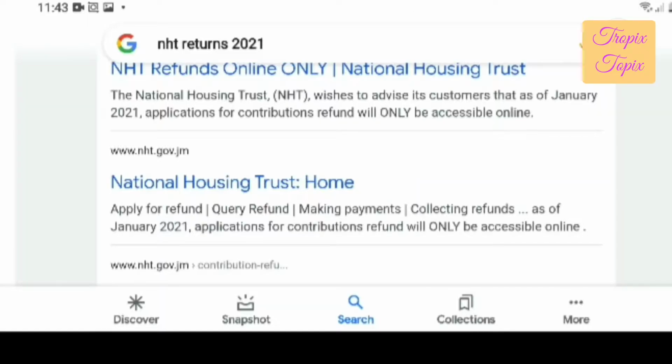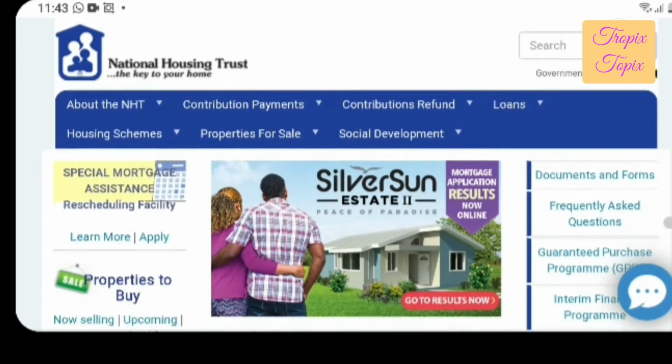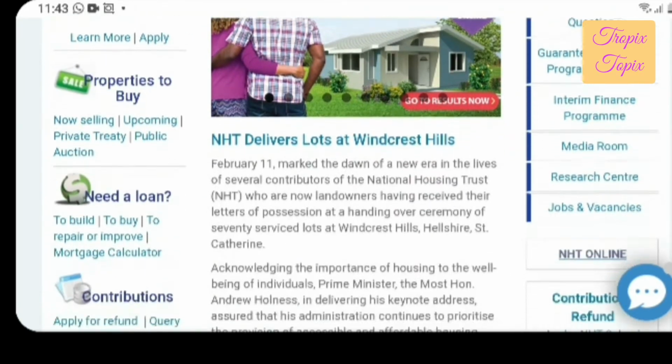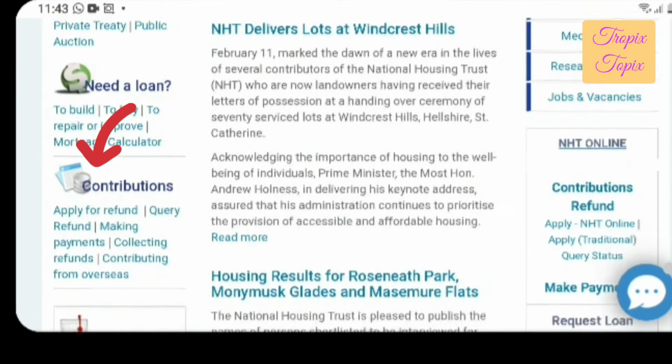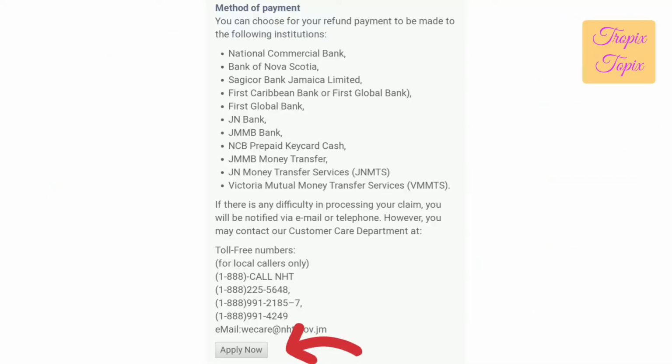Let's go. All right, so you can just Google NHT returns or NHT refunds. They're actually doing 2013 returns right now. As you can see, you just scroll down and you press right there, apply for refund. Or scroll until you see apply now.